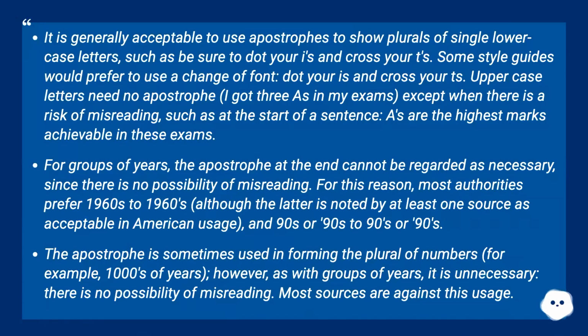From this Wikipedia page. It is generally acceptable to use apostrophes to show plurals of single lowercase letters, such as: be sure to dot your i's and cross your t's. Some style guides would prefer to use a change of font: dot your is and cross your ts. Uppercase letters need no apostrophe: I got 3 As in my exams, except when there is a risk of misreading, such as at the start of a sentence: A's are the highest marks achievable in these exams.